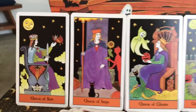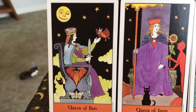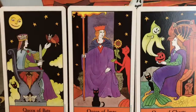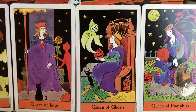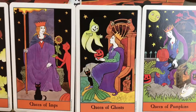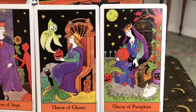All right, here we have the Queen cards for each of the suits. Get you a little closer up picture of each one. The Queen of Bats or Swords, and she's actually got a sword in this one. The Queen of Wands or Queen of Imps, and she's holding a wand. The Queen of Ghosts, no cup there, but she's got a pumpkin, so for what it's worth. I love the fish tail. And we have the Queen of Pumpkins.